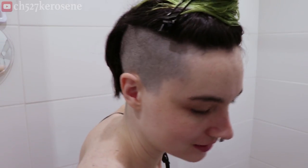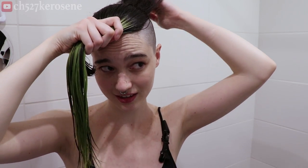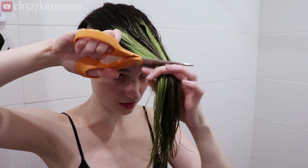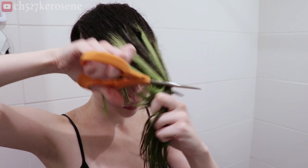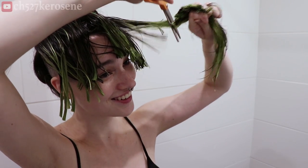It's not exactly good, but who cares? So I think next up is just to try to get the length off of the top slash front and then basically cut it the same length-ish. I don't know. I'm just gonna cut all of this off. Okay, that kind of gets the job done. At least gets the job started.